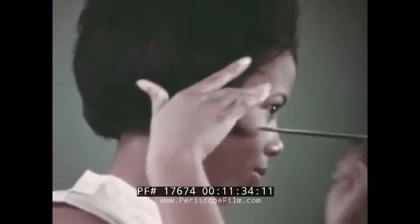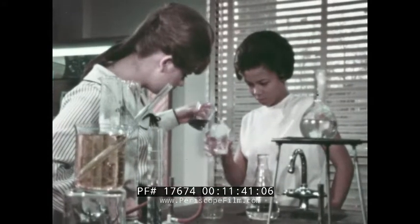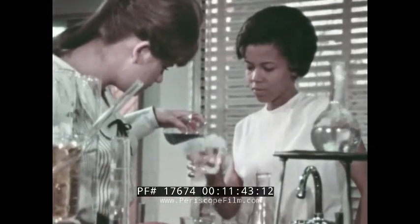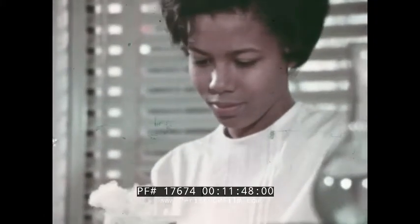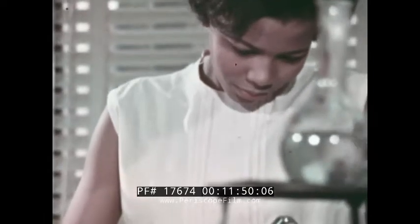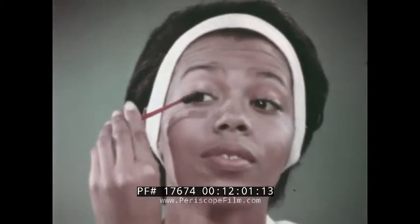A weekly shampoo is important. Omit heavy oils that only cause the hair to look greasy. In or out of class, it is to her advantage to present a good image. A little mascara may be used on eyelashes for evening makeup.